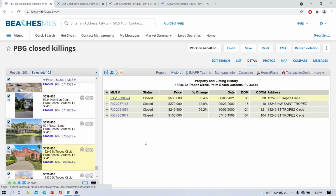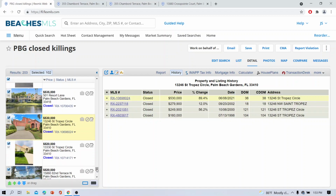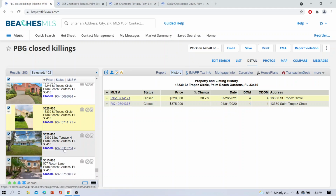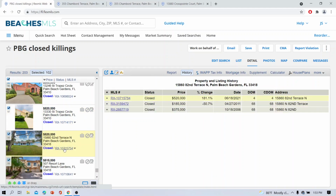Now Saint-Tropez Circle, they paid $279, and then 19 years later, $530. Too many years in between to make it an event. So $375 purchased in 2020, and then 1 year later they sold it for $520 at Saint-Tropez Circle. Here's one in Country Estates in Palm Beach Gardens. They paid $185 and they sold it for $520, 10 years apart.